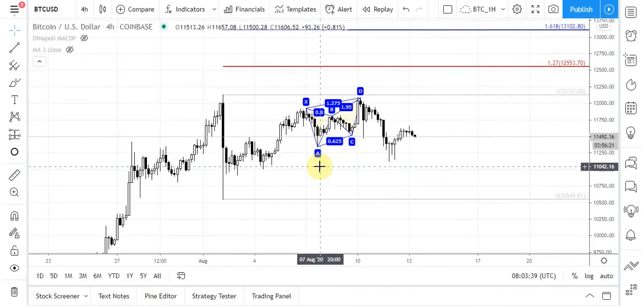Welcome everybody, guys. Let's also take a brief look at the Bitcoin market right now. On Bitcoin, you can see the overall price action is not as significant as in the Forex market, so mostly it stands in a tight range. And a few comments we could make here.